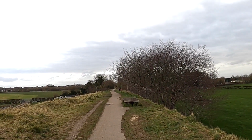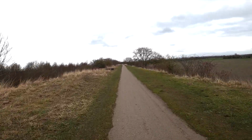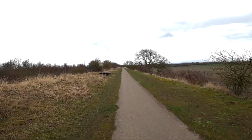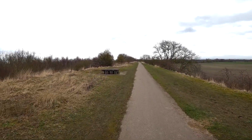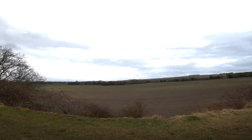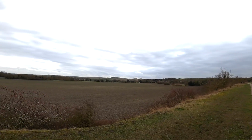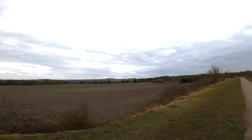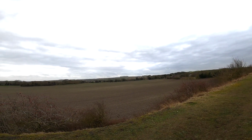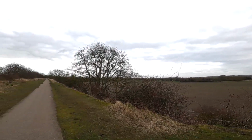It's perfect if you want to get young kids confident on the bike because it's pretty straight. It's a decent width and it's pretty flat. And actually you get quite a nice view from up here, as you can see. That's where we came down from, up there. Gives you an idea of it. And there's Blueberry Hill over in the background.